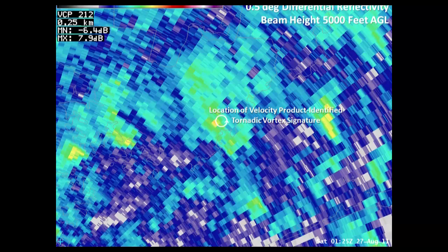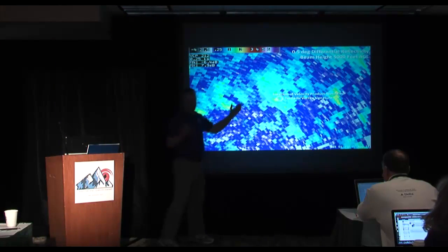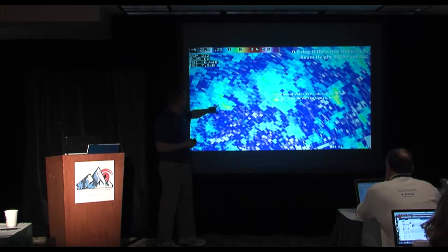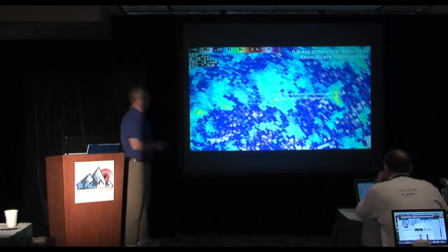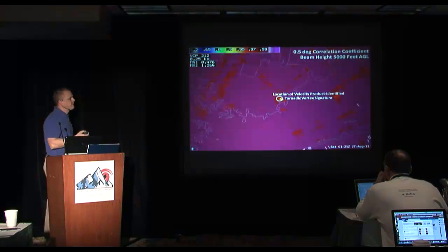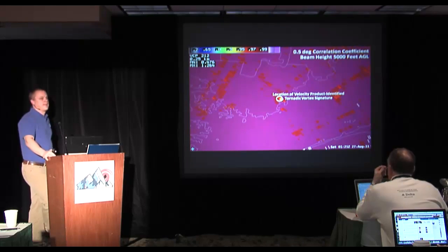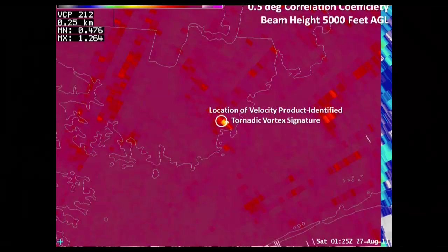Differential reflectivity. It's not showing a whole lot. Again, near zero would be hail or very small drizzle drops. Where it's increased, the drops are getting just a little bit bigger. Everything there is fairly typical of a tropical system with tropical sized drops. Not much evidence of debris, but I submit that we are seeing debris here.